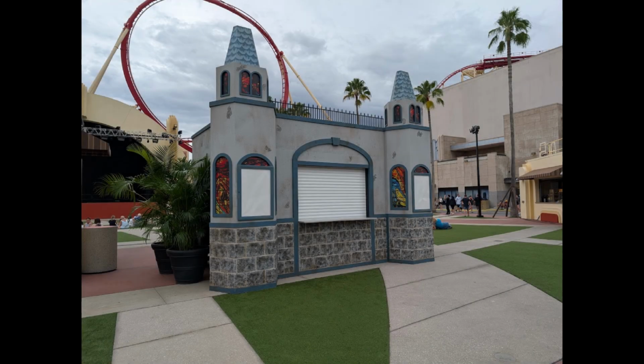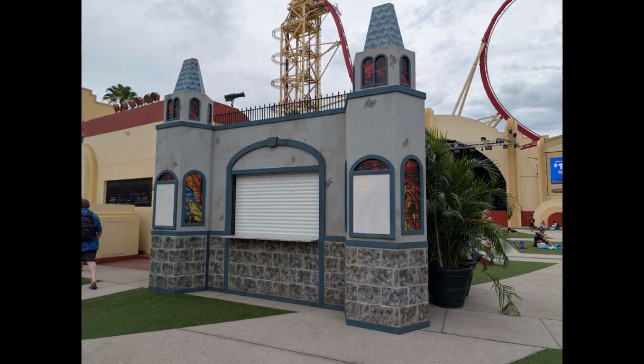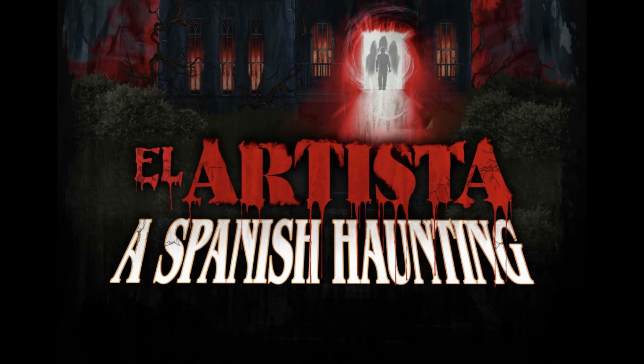So then we came around the corner, and there's the big Central Park area. That's where we saw the new food booths. One wasn't really named yet, but it looked like it had to do with the Artista haunting, a Spanish haunting house. It had kind of a castle-looking thing with stained glass windows. It could be that, or it could be for something totally else. That's just a theory, but it looked like it would fit really well.